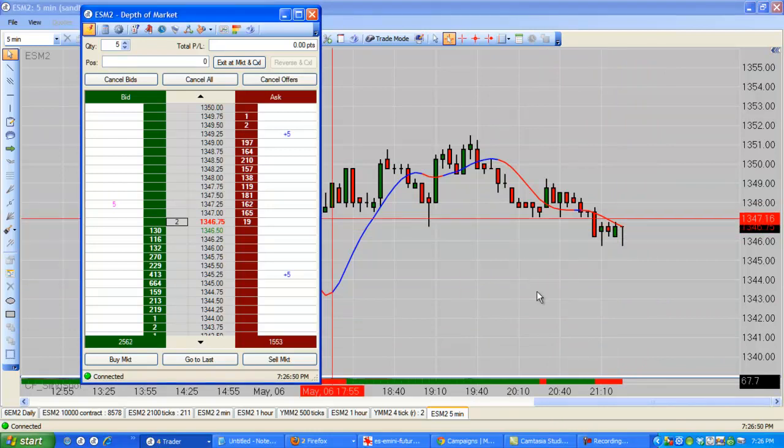We'll see what happens. There's 2,500 contracts total on the bid, 1,700 on the offer. And we're one tick away from being triggered in. Last trade went off at 1347. We have an order to buy 1347 and a quarter on a stop. So one more tick will put us in the game.